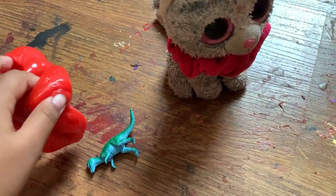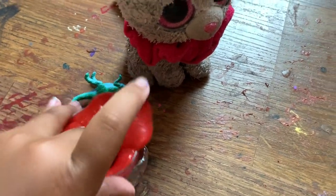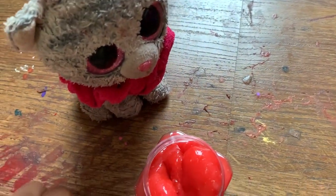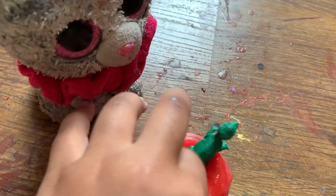Let's put this back in. Come on, slime, go in. Go in. It's farting. What's wrong with these slimes? They keep farting all the time. This is so hilarious. Okay.